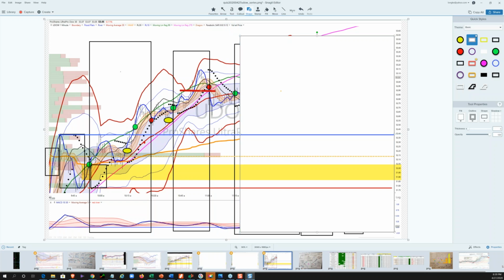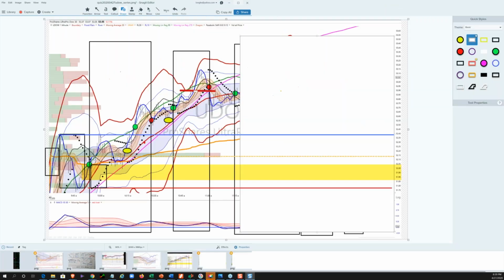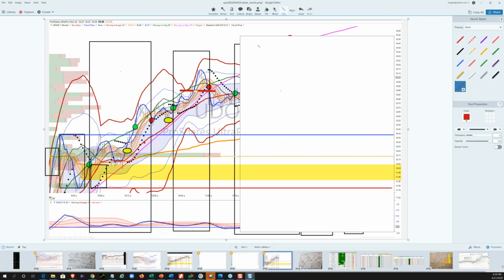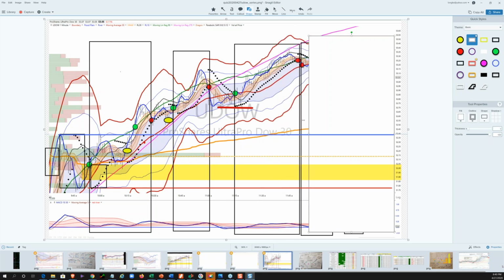Very good re-entry. This time, now that we're a little bit later in the day, I want to see confirmation that it's making it through. I want to see that it's getting through this RL10 right here. So when I make this entry there, my stop is going to be the PSAR. Reasonable one leg trade there.